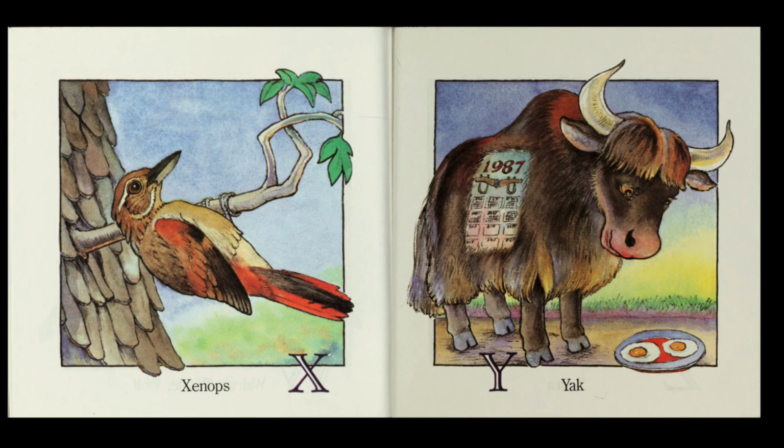The letter Y makes the Y sound, like in yak. Can you find anything else that starts with the Y sound?